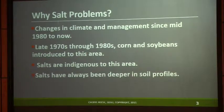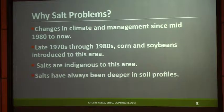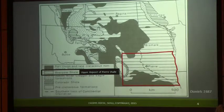The other problem is that we have salts that are indigenous to this area. When it wasn't wet and we weren't tilling, those salts were down in the soil profile, but they weren't coming up. The salts have always been deeper in the soil profile. So let's just take a look at South Dakota right here. I need a very good pointer.